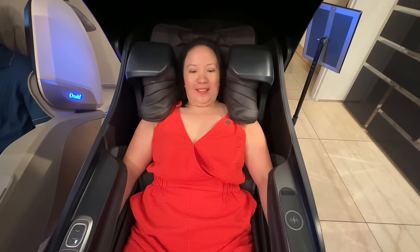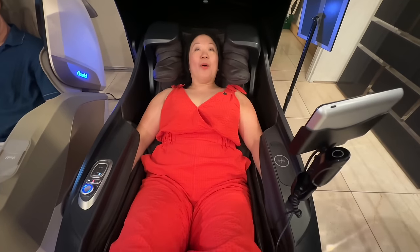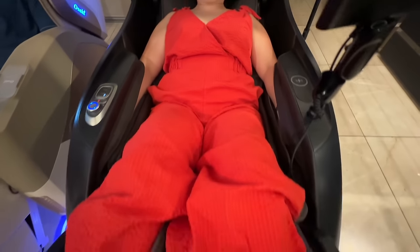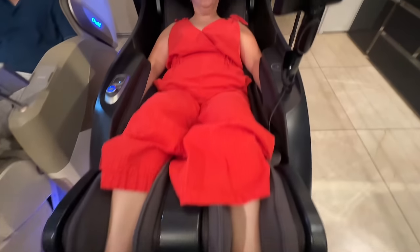And now it's gonna start doing that. When it comes up, then it'll back off on that. And then it'll go back to it. Okay, I can feel my feet. The bottoms of my feet. The shoulder things are going up. You're right. It feels like multiple people are massaging you at the same time. Because I have my feet, my calves. Wow. Oh my God. It feels great, by the way.